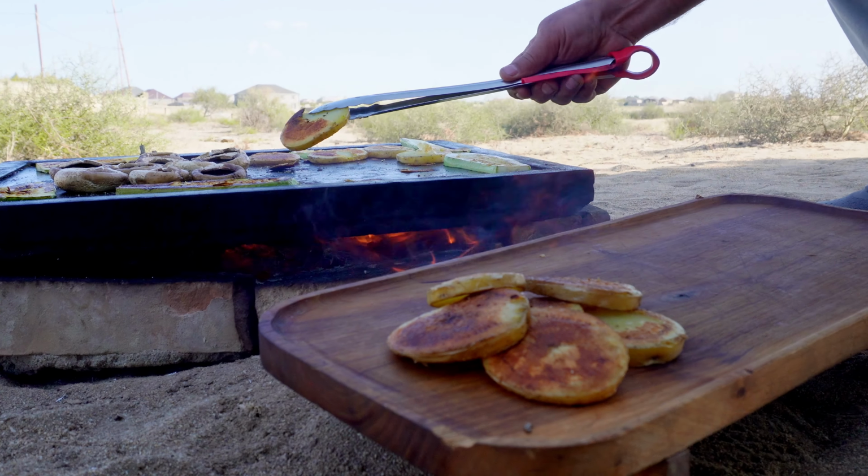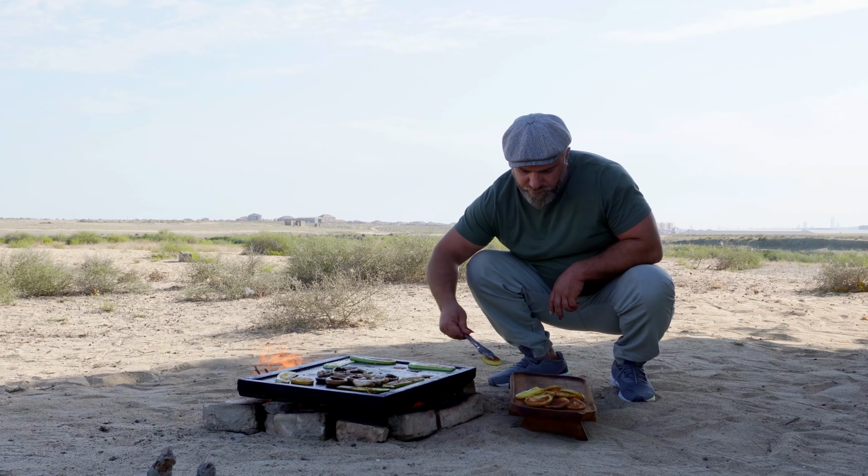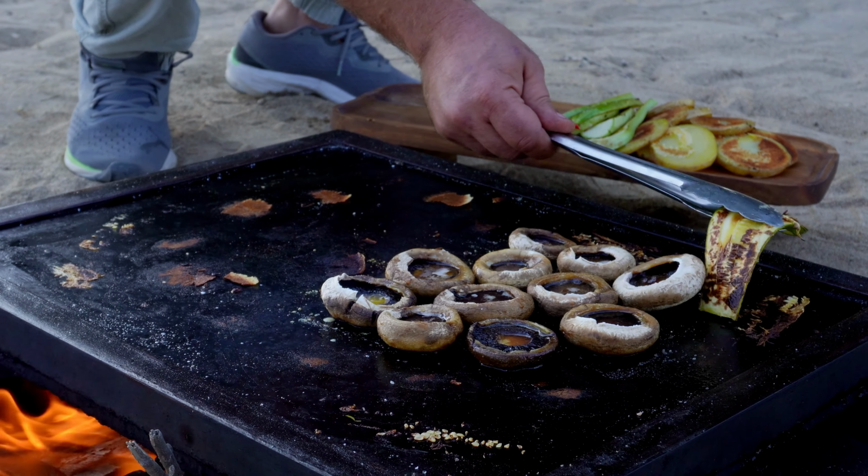And we're done roasting. Just the right amount of char to make them irresistible. A quick roast, but enough to unleash their full flavor potential. Even the veggies look like they're dressed for a gala dinner.